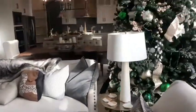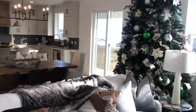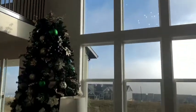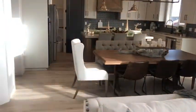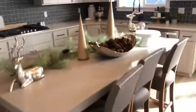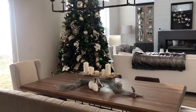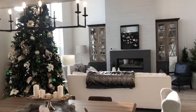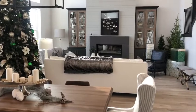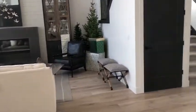A gigantic Christmas tree right here, which is blocking things, but like all the windows, natural light. If I had one critique, I would say some people might want a bigger eating area right here, a bigger gathering area right here, but really it's sufficient. So it's just gonna be personal preference. I like how the master is really buried back there, so there's quite a bit of privacy.